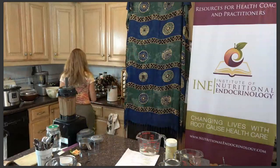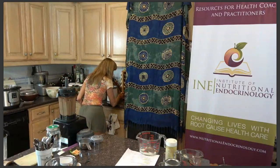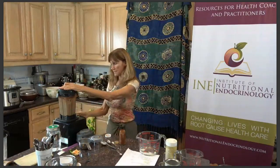Okay, so it looks like it got lighter, right? Paprika. Very little taste, very bright color. A little bit of turmeric, right? Turmeric does have a taste, so you have to be careful. Let me get my paprika. And I'm going to put, what is that? That's a quarter teaspoon. Let's just see what that does to the color and the flavor.